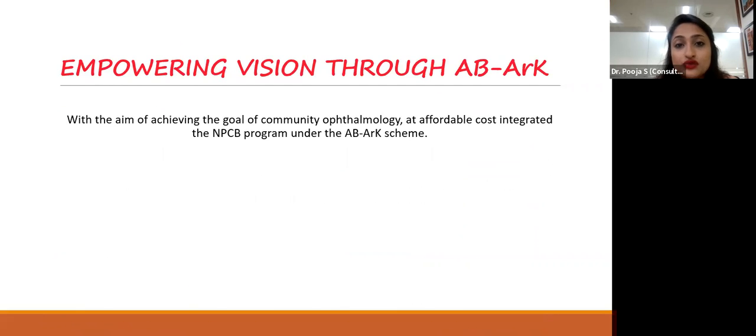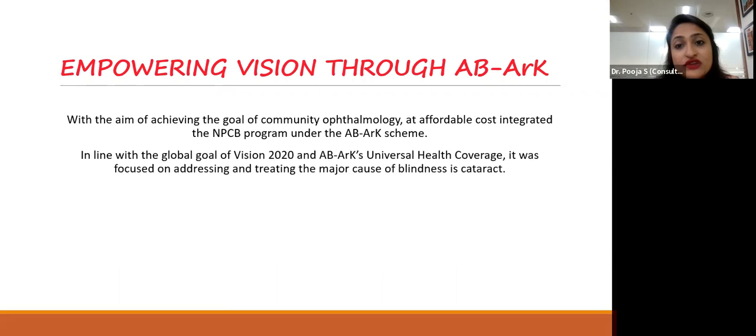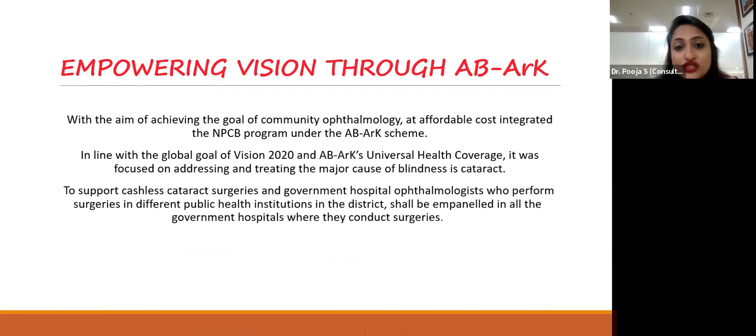Now, through the integration, we integrated NPCB with ABARK, hence known as Empowering Vision. Both ABARK and NPCB have the main goal of attaining a community ophthalmologist approach. So we have integrated the major causes of blindness into the services at an affordable rate. In line with Vision 2020 and the Universal Health Coverage scheme, the main thing we focused on was preventing cataract blindness through cataract surgeries.